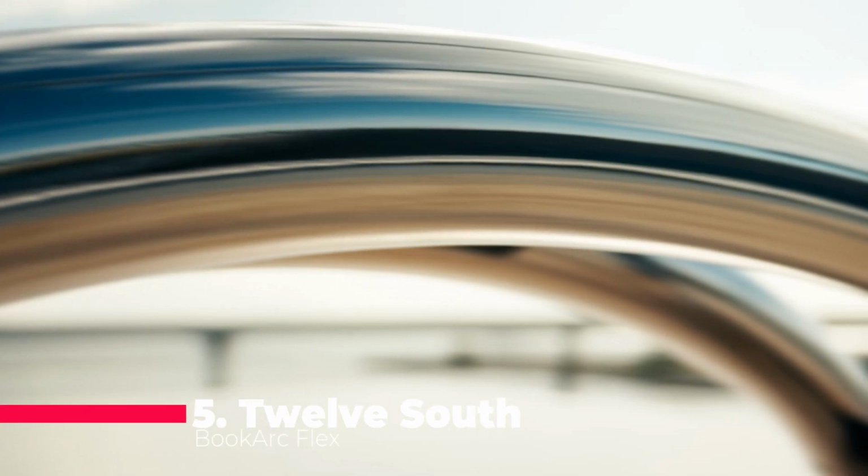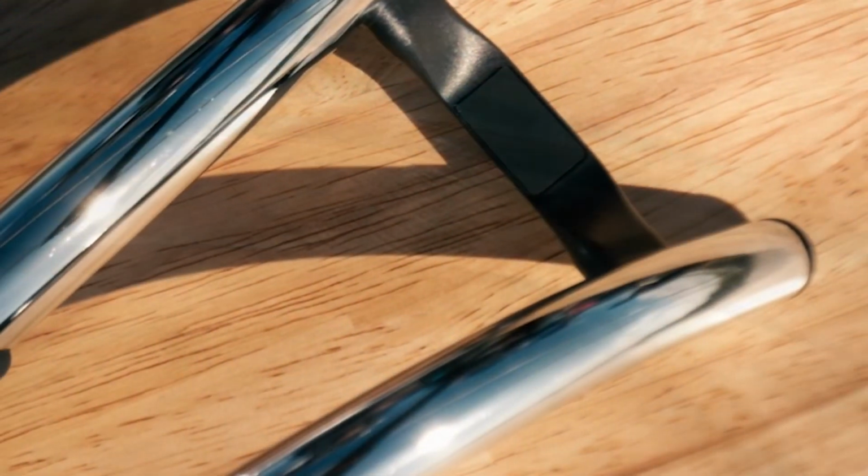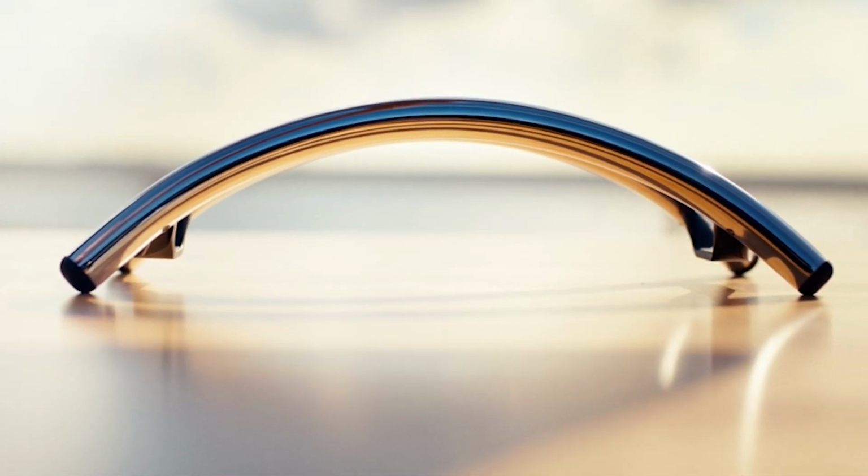Starting off at number 5, we have the 12 South BookArc Flex, a space-saving vertical stand designed for Apple MacBooks and laptops. Perfect for those tight on desk space, the BookArc Flex cradles your device vertically, instantly transforming your laptop into a desktop luxury dock. Connect an external monitor, keyboard, and mouse, and voila! Your MacBook is now a productivity powerhouse.